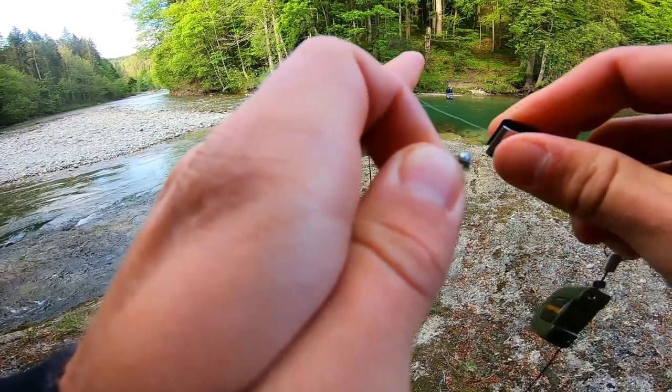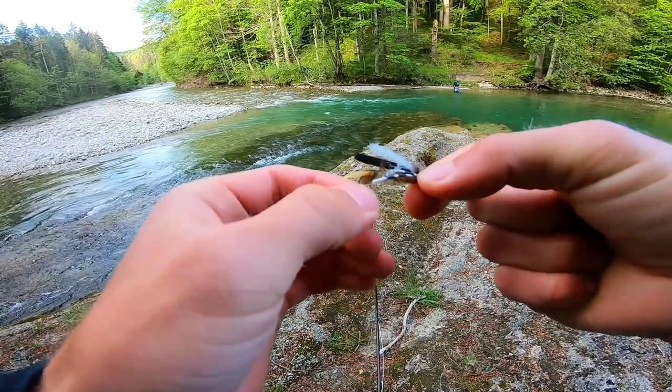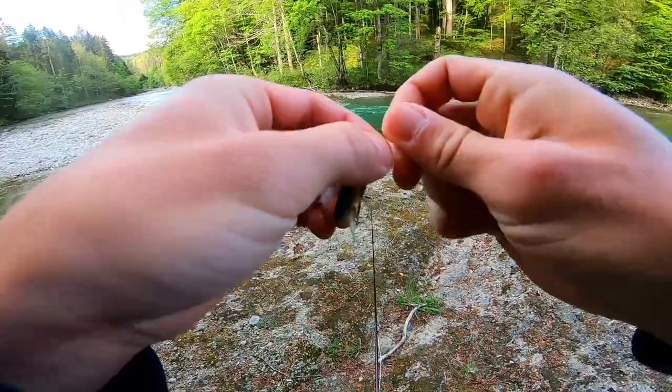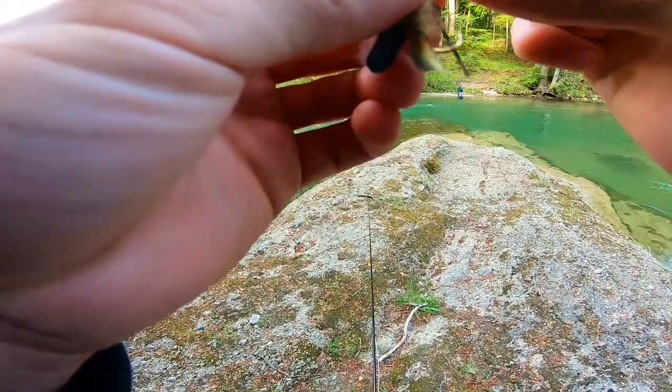So right now I am tying on a very big stonefly, so maybe a trout will come up to eat this. They also come up even if these stoneflies don't hatch. I've had this experience many times before.